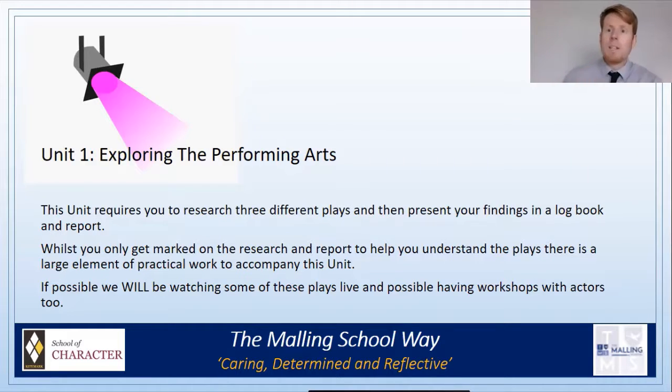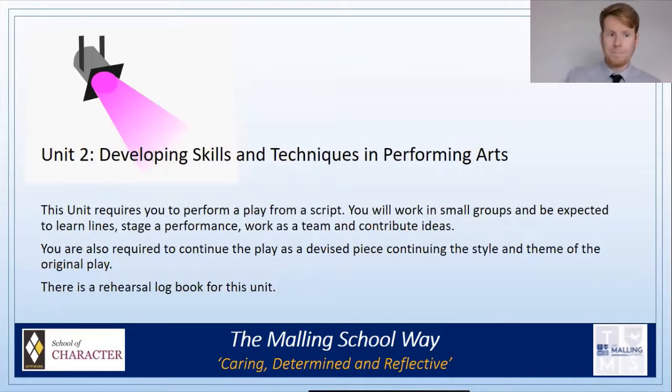This is a predominantly written task, but we do spend time in lessons going over the scripts and performing these and getting a feel for how these plays work. However, you are not marked on any of the practical work that we do on this unit. It's only the written side that you get marked on. If we can, we will go out and see as many of these plays as possible and possibly take part in workshops and things like that.